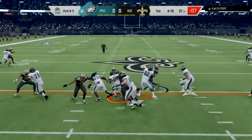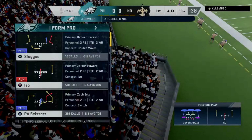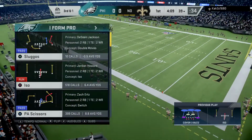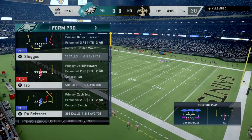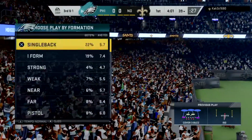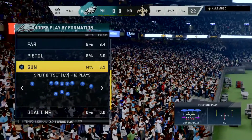On second down now, it's Howard, and this winds up a pickup of 2, maybe 2.5 to about the 39. The good run on first down followed up by a not-so-good run on second down. Now let's find out if they're going to stick with the run here on third down. A lot of people would love to see some play action here. I say go with your best running play over your best blocker.